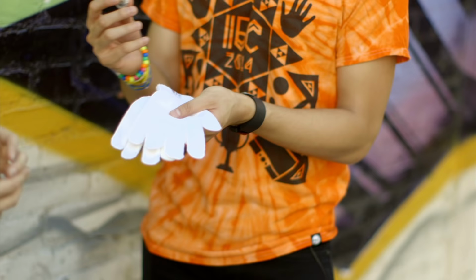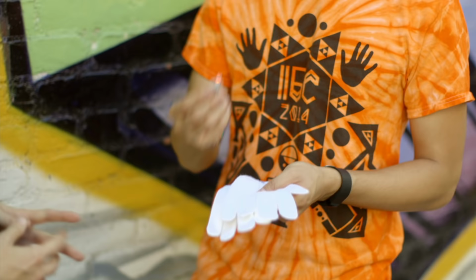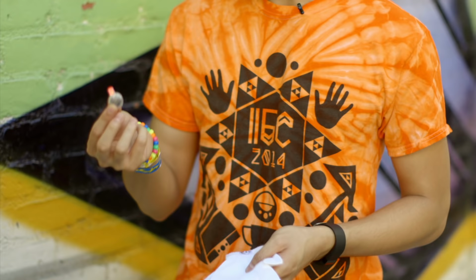So how do these gloves work? It's actually quite simple. These are the E-Lite microlights that actually go inside the fingertips of the gloves, and they have an accelerometer in here so that when you move it, it knows to change the colors even faster.